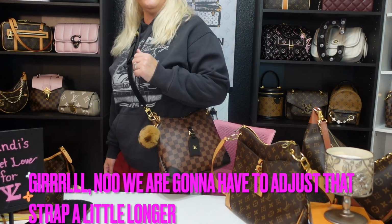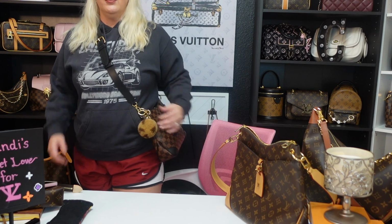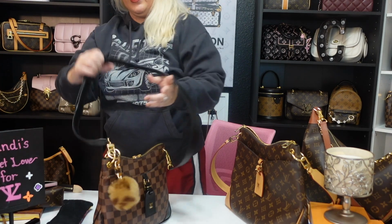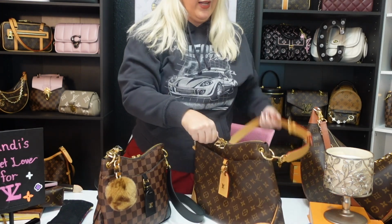So yeah, and I do like to wear these bags as a crossbody. To me, they look really good because they lay flat down on your side. They don't bulge out, so I like them as crossbody bags. Okay, so that's what the PM looks like on. Now, let's get her zipped up real quick. She's back to being flat.